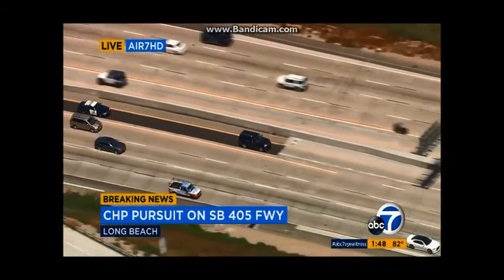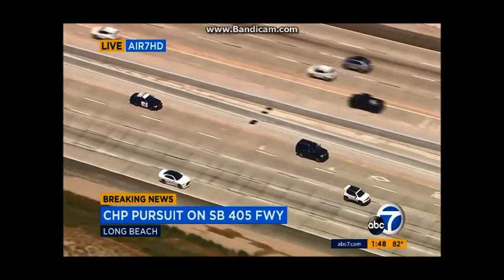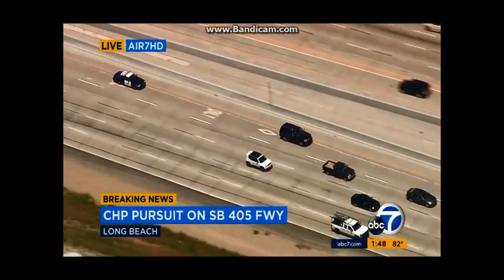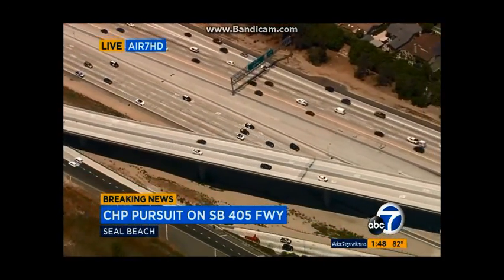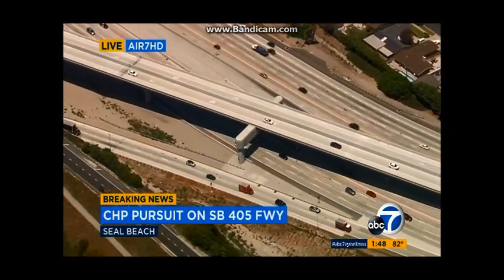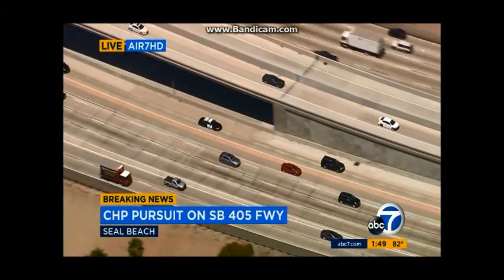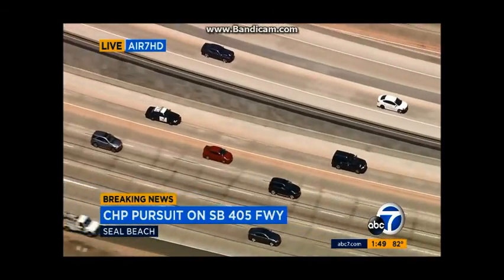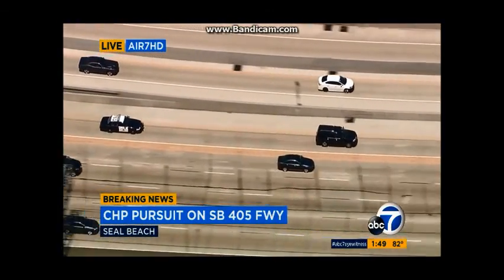As we cross underneath the 605 freeway, continuing on the southbound 405 through the Los Alamitos area. So how many CHP units are behind him? We only see one. Are there any others? There they are. Yeah, I'm looking back. We'll stay tight. I see about 4 or 5 units behind them. Looks like there's a CHP motorcycle officer in trail right now as I continue through the Seal Beach area. So they've got plenty of units to handle the suspect.